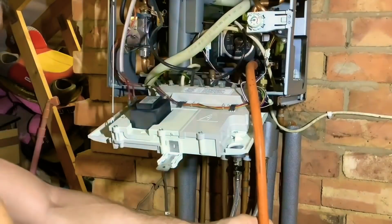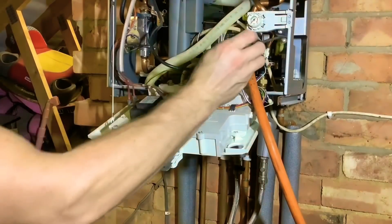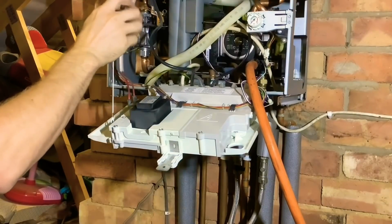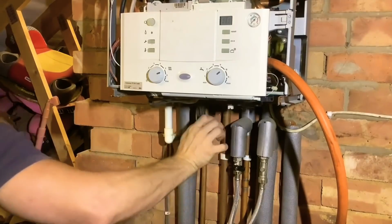So all I'm doing here is draining the central heating system. We're in the roof space, so the boiler is the highest part of the system, so I've not got to worry about isolating the boiler flow and return or anything like that. I'm just draining it out because it's the highest point. And then I'm releasing the two screws on the plate to let some air in and let some water out.